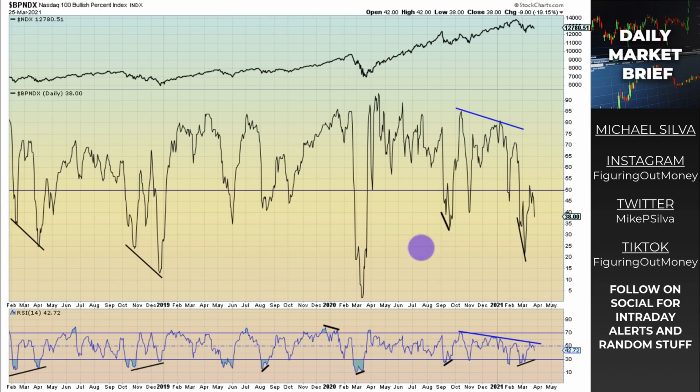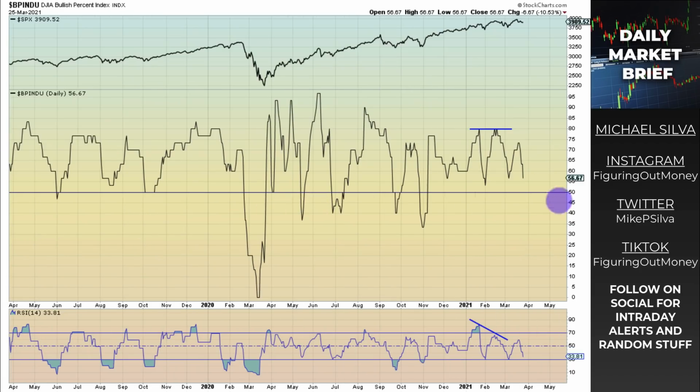But that's not just with the SPX. We had the BPNDX head lower. We had also the BPINDU head lower, which were almost back again in that oversold territory. So yes, strong day in the markets that it looks like. We saw some strength come in, but we're not really out of the woods yet. And the internals, there's just a lot of confusion going on.